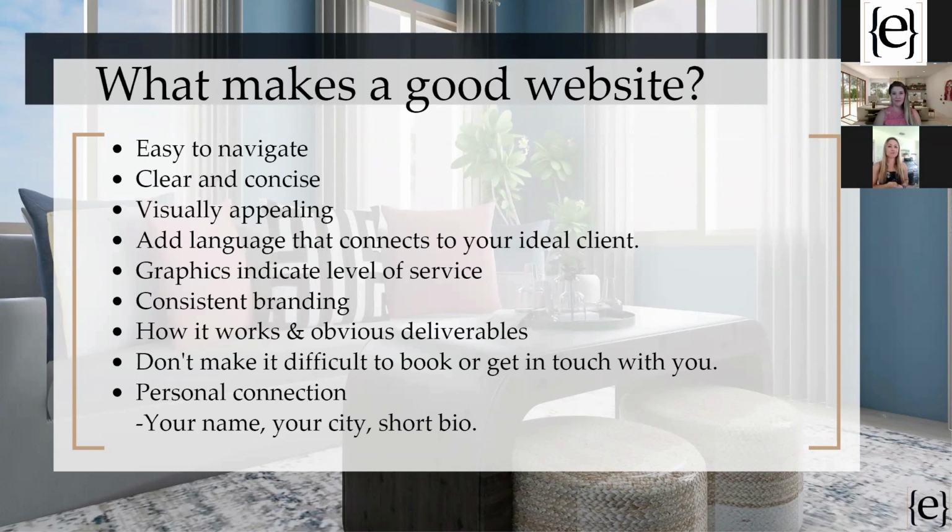So what makes a website good? It's easy to navigate. It's clear and concise. That means you can find what you're looking for. You have to consider, when you look for something that you want to hire or buy on the internet, what do you do? Do you like websites that look spammy, or would you look for something that's nice and clear and easy to navigate, where you can find what you're looking for pretty immediately, within the first 10 seconds of being on that site?